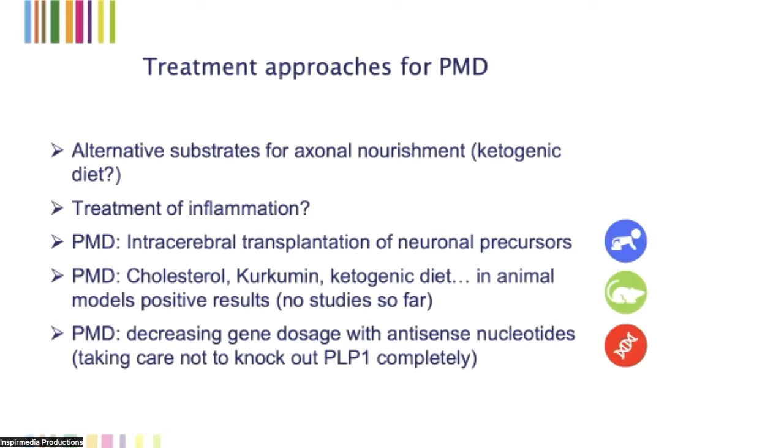And then there have been already tests in animals to decrease the gene dosage in the patients, at least with a duplication, with what we call antisense nucleotides. And then you need to take care not to knock out the PLP1 completely, because you need some PLP1 for your myelin.